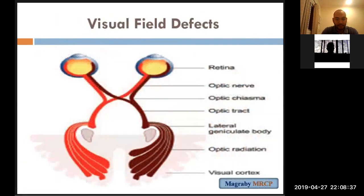Okay, so remember, this diagram is very important so that we can know what will happen if we make a lesion in a specific part of the diagram.